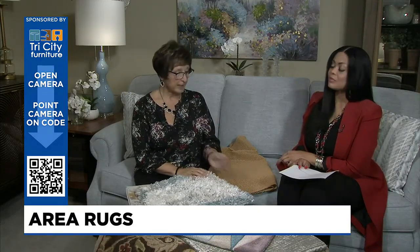But be cautious with these when you're vacuuming. Vacuuming can really pull the yarns apart. Make sure you have a vacuum that lifts really high because of the length of this yarn. It can pull the fibers apart. So there are certain things that are going to be better for you compared to other things. Some area rugs are easier to clean than others.